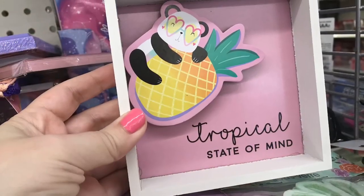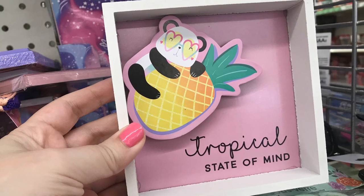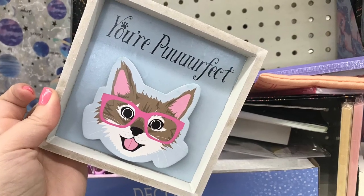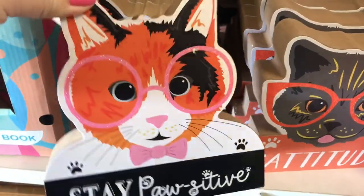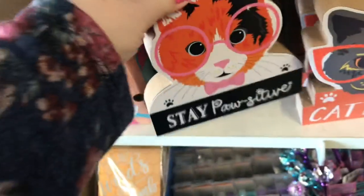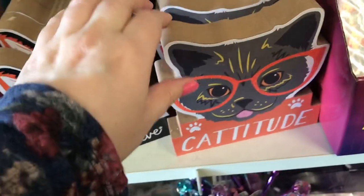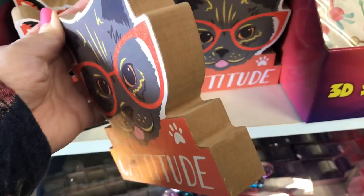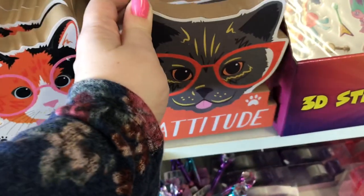Oh my goodness, look at these cuties. They are little shadow boxes and they match the cosmetic bags and notebooks. And then they have these really nice wood pieces of decor that just sit. It says tabletop decor. Aren't those adorable? What do you guys think of these? Would you DIY these? What would you do with these?